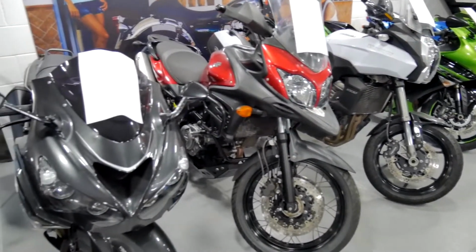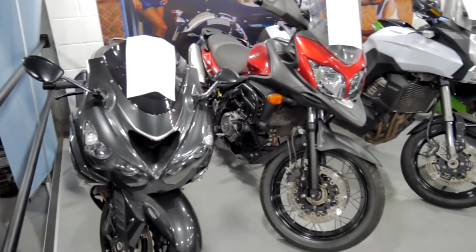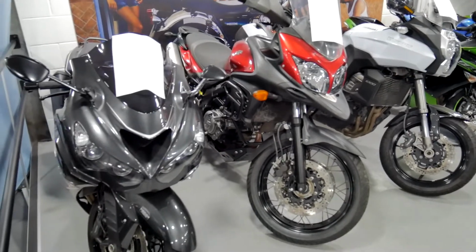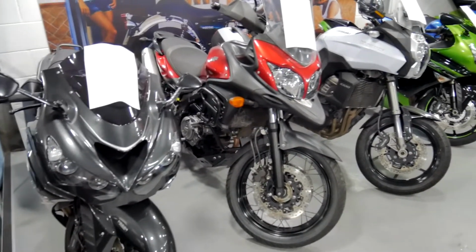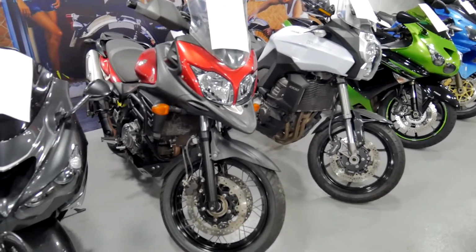So I've been invited along here. This is GT Superbikes in Llantrisant, and this is a few of their used selection before we get on to their main selection.